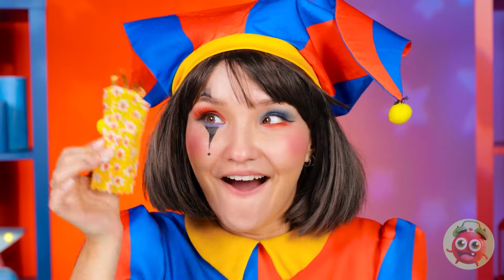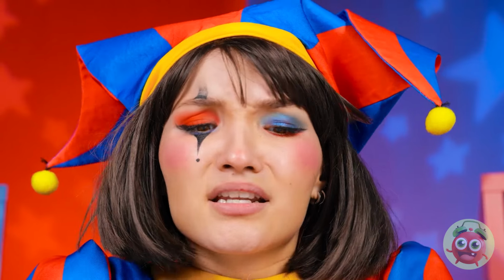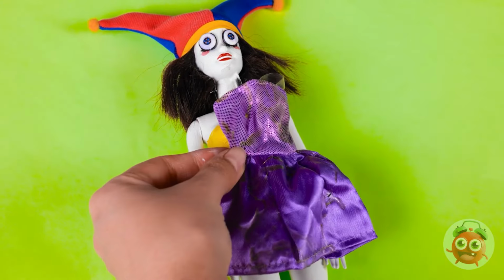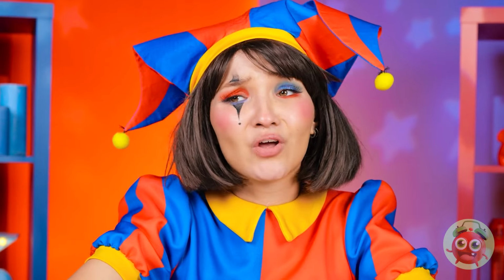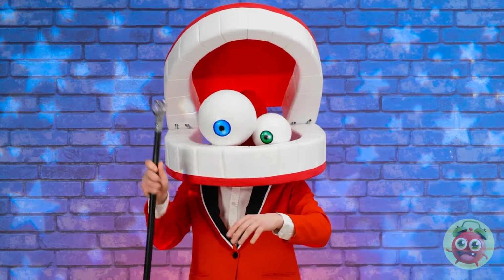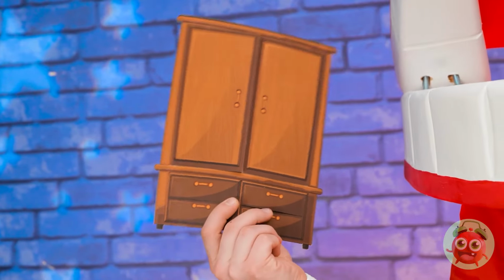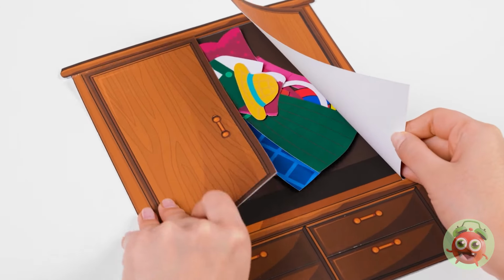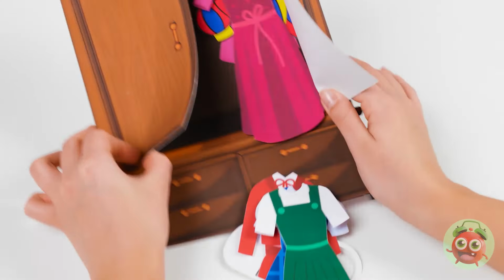I spy something yellow! So cute! I don't know if it's quite right, Hank. Still wrong. And this? Nothing's working! Everything's bad! Now what? Omni? Hello? Over here! Huh? Looking for some clothes, are we? Catch! Oh! An armoire? Wow! What's in this thing? A bunch of outfits! I like what I see!